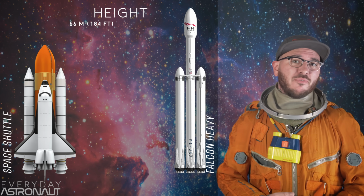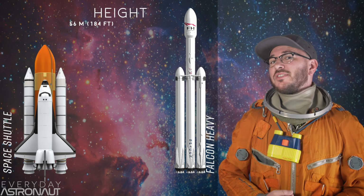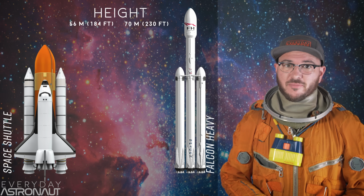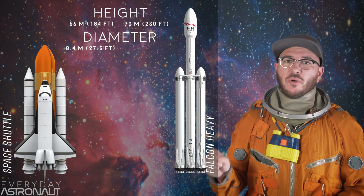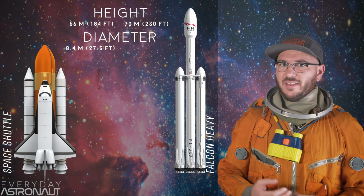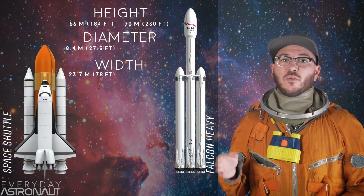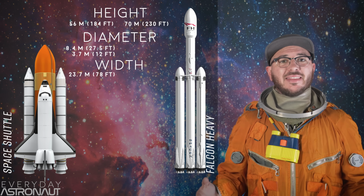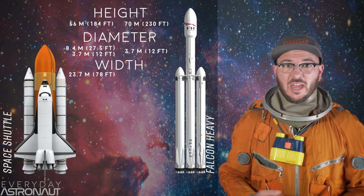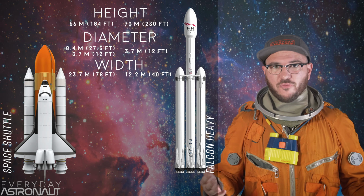Okay, it's numbers time! The Space Shuttle stood at 56 meters or 184 feet tall, which isn't that much taller than just the first stage of the Falcon Heavy, which altogether stands at 70 meters or 230 feet tall. The Space Shuttle's diameter is kinda hard to measure. The big orange external fuel tank measured 8.4 meters or 27.5 feet wide. The orbiter itself had a wingspan of 23.7 meters or 78 feet, and each of the white solid rocket boosters on either side of that orange fuel tank were 3.7 meters or 12 feet wide. And believe it or not, that's the exact same diameter of the Falcon 9 and Falcon Heavy cores. Obviously, the Falcon Heavy has 3 cores, so altogether it's 12.2 meters or 40 feet wide.